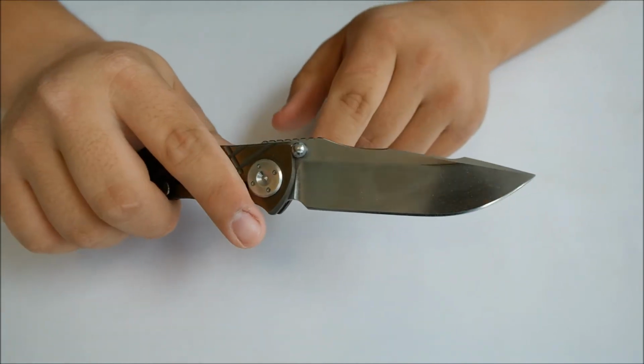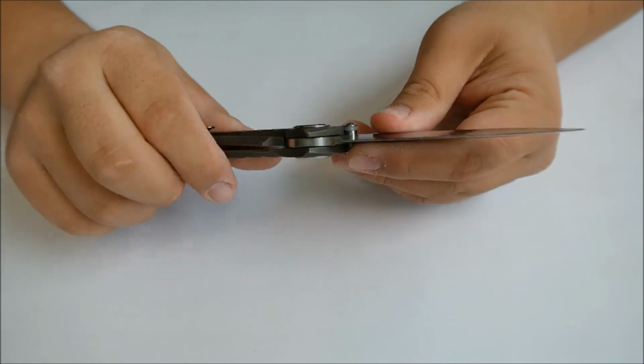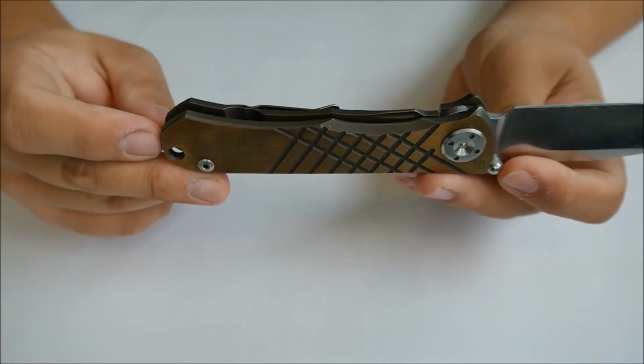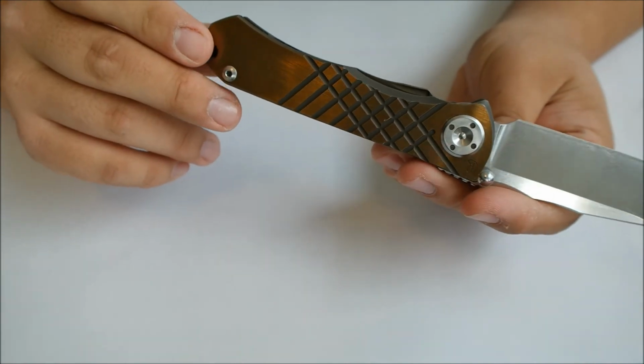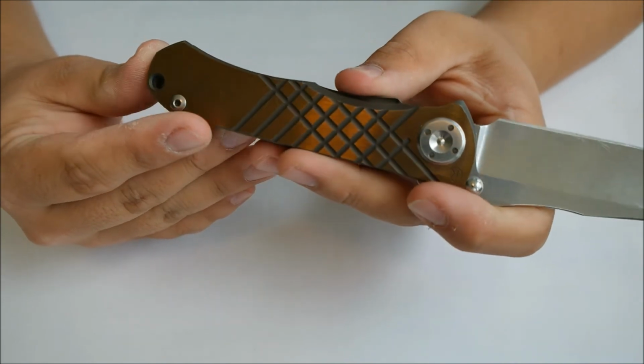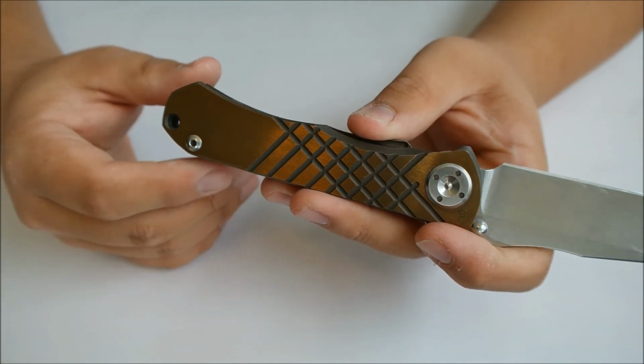I love all the ridges on the back. It's got the old style pivot, which is this giant, awesome piece right here. It's got all these milled lines. This has a bronze anodization on it. It's really cool. I didn't expect to like it at first, but the second I got it, I knew I made the right decision trading that Strider.